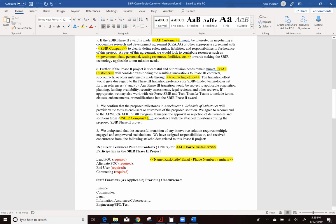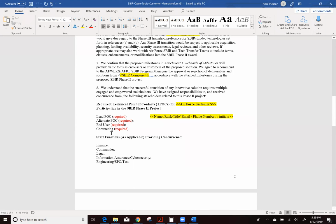Paragraph 8 expands upon who is actually going to be both the TPOCs, technical points of contact, and alternating end user, contracting, and other staff functions as necessary. This is where you want to highlight or bring into paragraph 8 all those additional personnel you identified within your milestones after discussing with the customer. For instance, if I need civil engineering to be a part of one of my deliverables, then that's going to be a staff function that I want to annotate on the MOU. Break it down for you real quick.